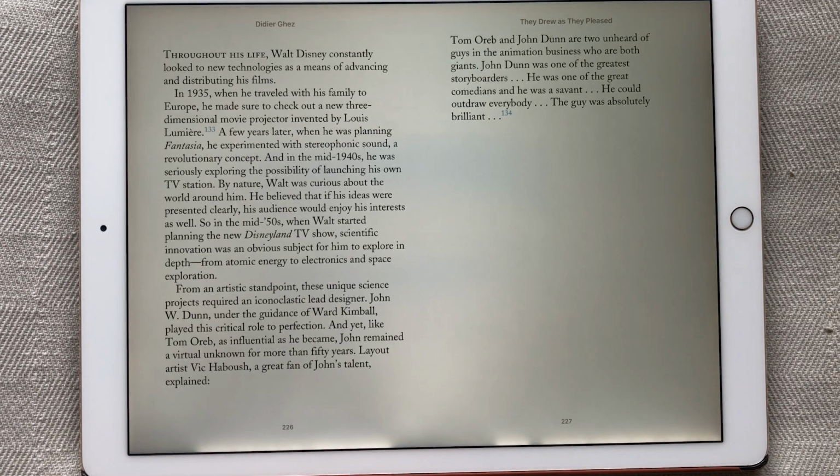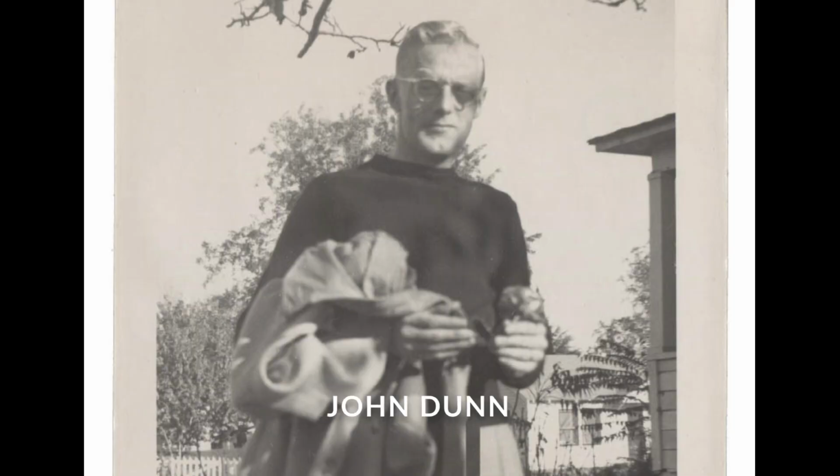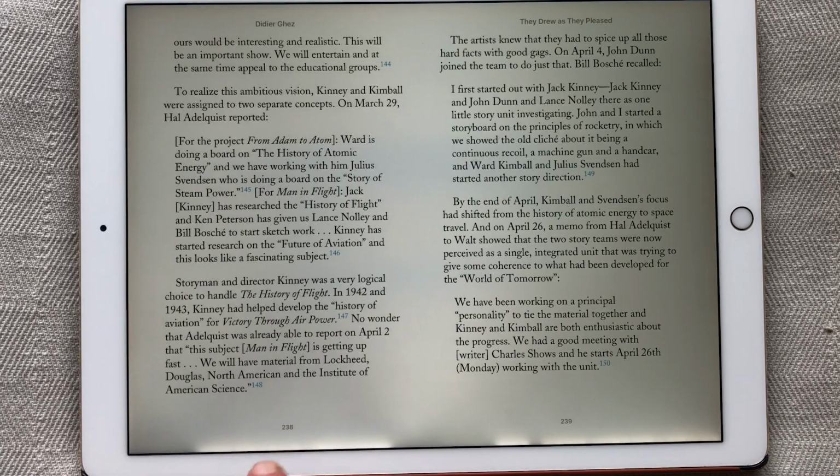Another unknown artist that worked at the Disney Studios was the Scot John Dunn. In 1951, he was hired at the Disney Studios as an in-betweener. Trained as an illustrator, he soon began to make story sketches.